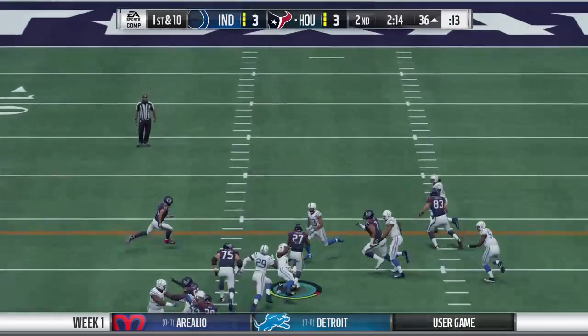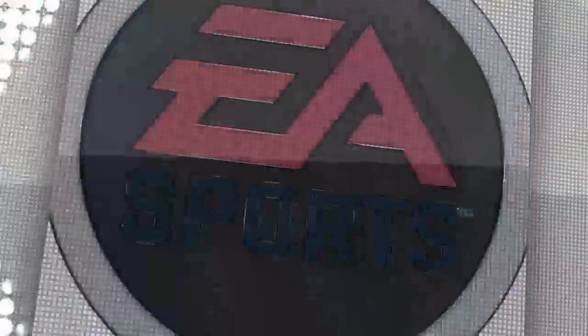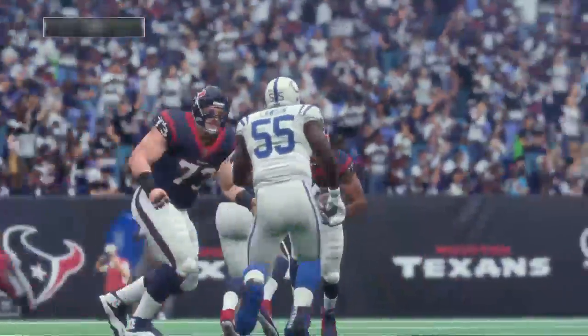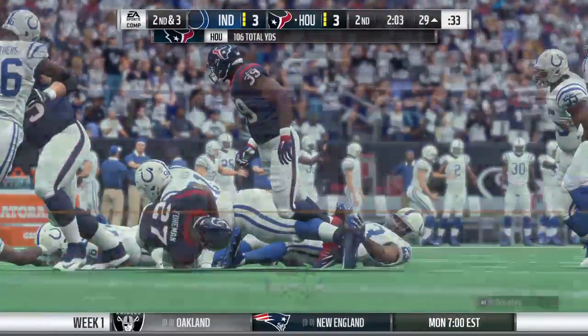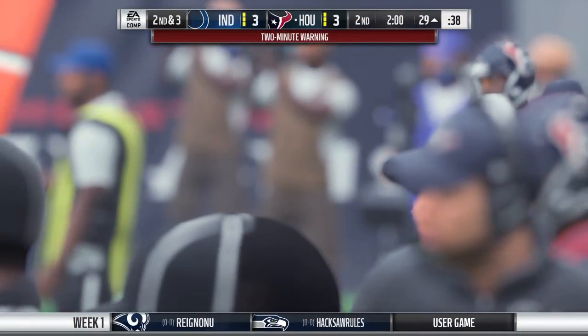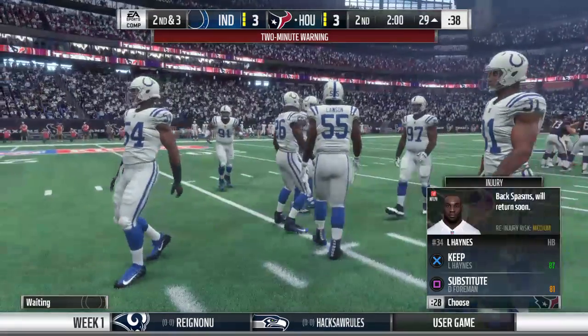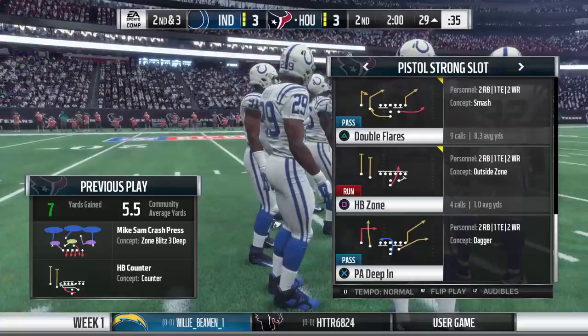Watson hands this to Foreman. Pretty nice, aggressive run there before being brought down just inside of the 30. It's a 7-yard carry to set them up with a 2nd and 3. Offense staying ahead of the chains here, 2nd and 3. 2 minutes to play in a tightly contested first half. We're back to Houston after this timeout.